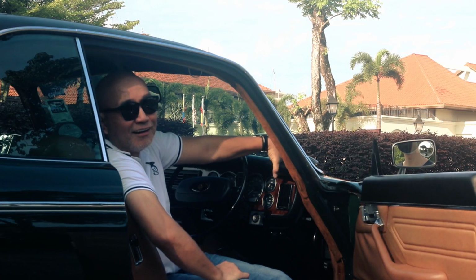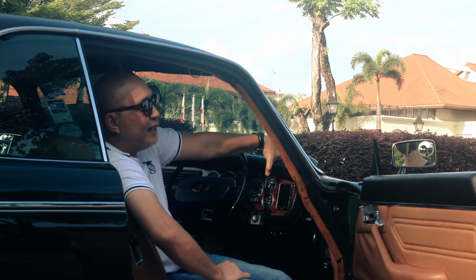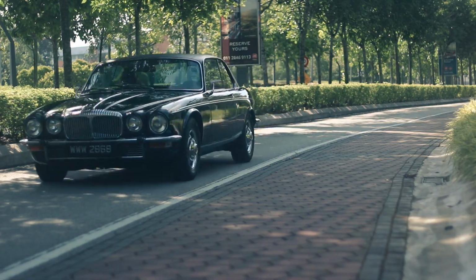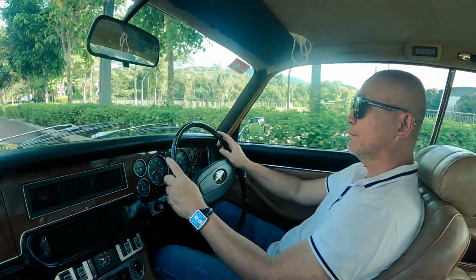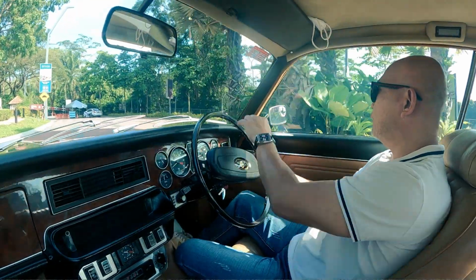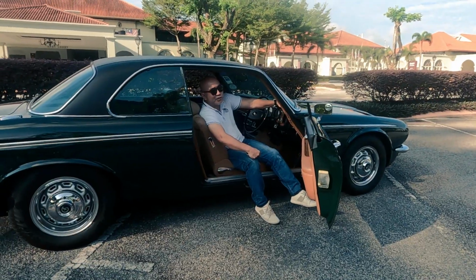All classic cars are different. This one, for me, has its own uniqueness. Like I said earlier, this car is specifically elegant, comfortable, and yet sporty and powerful. So that's what I would say about this car. It's wonderful. It's a combination. My advice is it's a good car to buy.